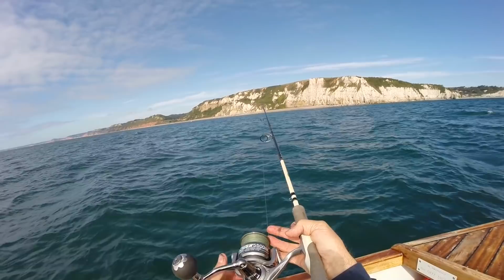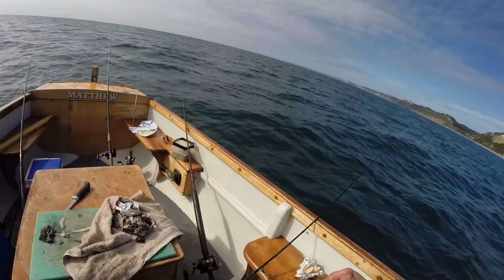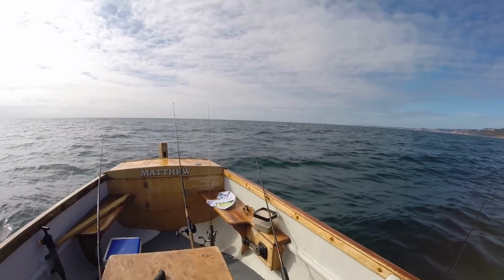Now, depending what this is like, I'm going to put it in front of me this time before I got the rods behind me and actually heard it. Black bream, fish on. Oh. I'll run through all the rigs I've got in a minute.